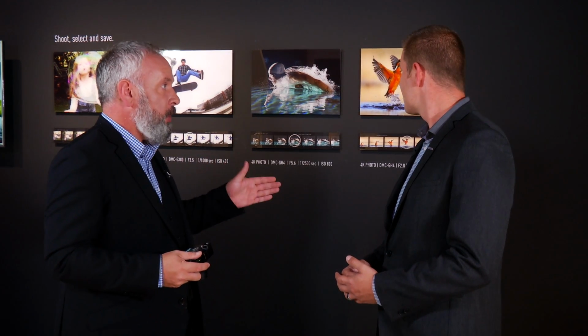I sort of think of it like a continuous burst mode. Normally with a burst mode on a traditional camera, it will start to buffer and slow down. You can't keep it depressed indefinitely. Whereas with this, because it's designed with video in mind, you can shoot for as long as you want, making sure that you never miss that perfect moment.